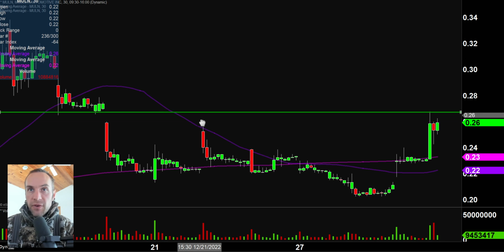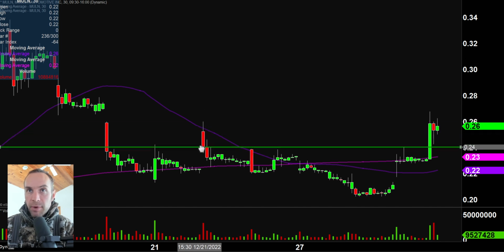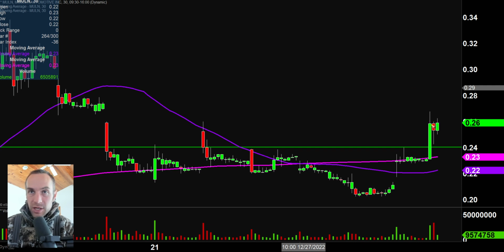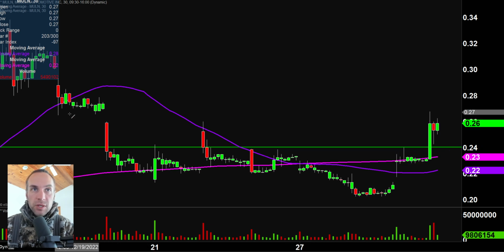So the first key level as far as supports are concerned is going to be that breakout point right there at 24 cents. The breakout is going to look that much better if you don't see the price all of a sudden fall back into this former consolidation area that I mentioned just a couple of moments ago. So 24 cents is going to be that main area of support.